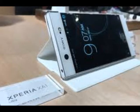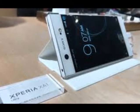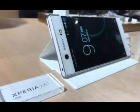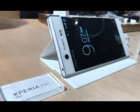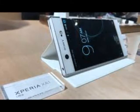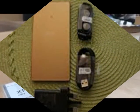MediaTek's octa-core CPUs are used to power the devices, while 4 GB of RAM keeps the phone up with some of the latest flagships including the LG G6. 64 GB of onboard storage is also pretty good, but it can be expanded using microSD if you want to watch loads of content on that massive screen.